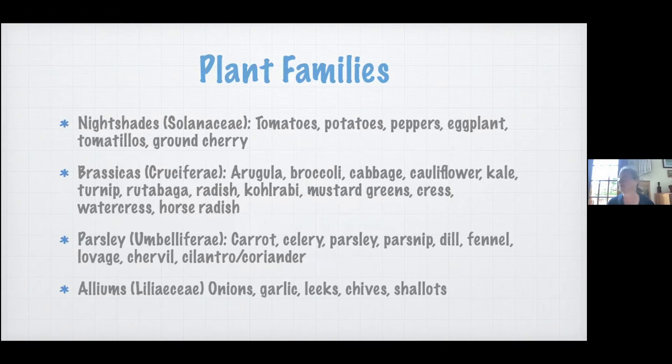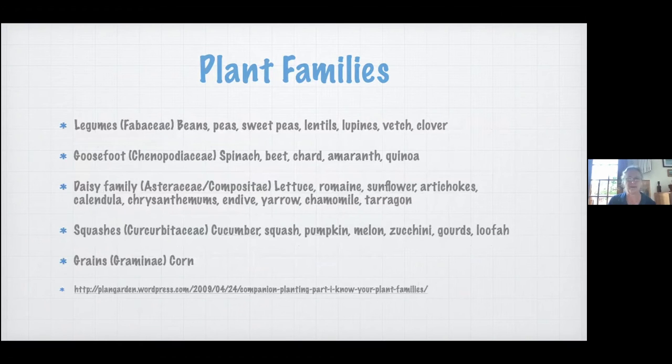I won't go through this because I do want to cover some other stuff, but knowing your plant families, and you'll get this slideshow, you can look at them: the allium, the onion family, the nightshades, the tomato family, the brassicas, the parsley family, there's the legume family, which is a good one to know, and then all of the spinach, beet, chard, which has that same leaf shape like a goose foot. The daisy family is another good one to know because a lot of your veggies, like your salad greens, are daisy family, and a lot of your good companions are daisy family as well. The squash, of course, summer and winter squash, melons, gourds, all of those.